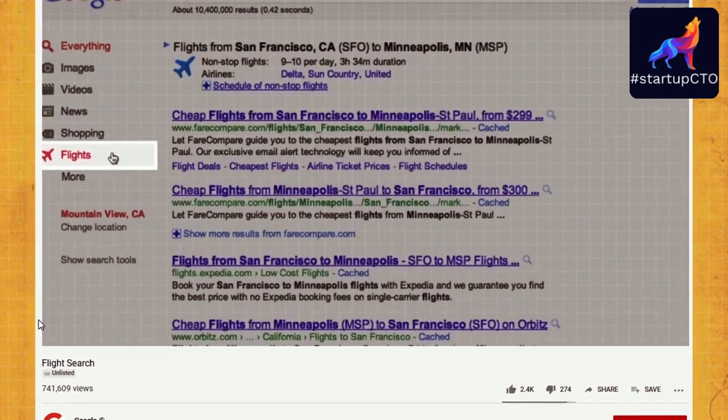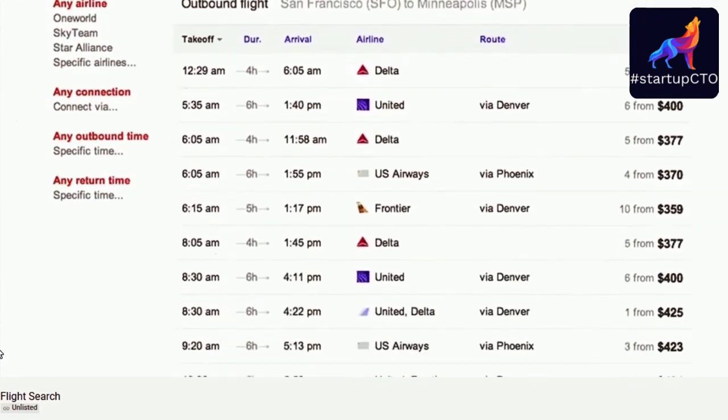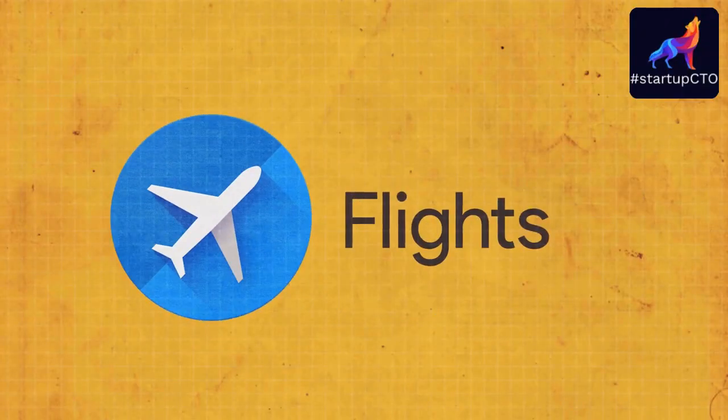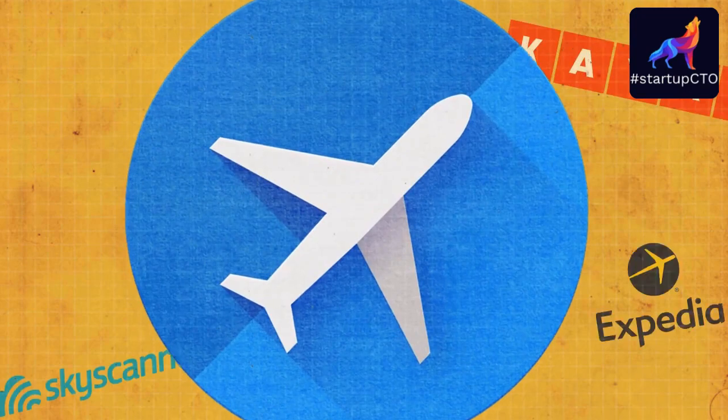It was laggy and lacking some flight variety at the start, but it had a number of nifty features such as a convenient interface and a daily flight price calculation, so the platform withstood competition. Today, Google Flights for many of us has replaced such aggregators as Kayak, Skyscanner, and Expedia.